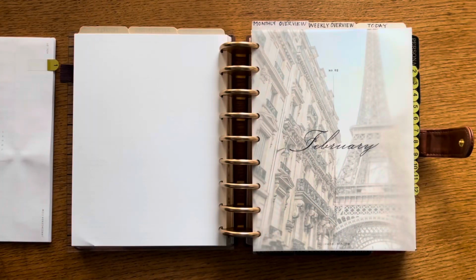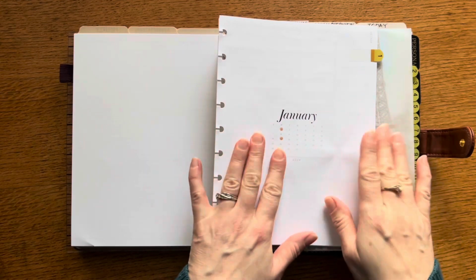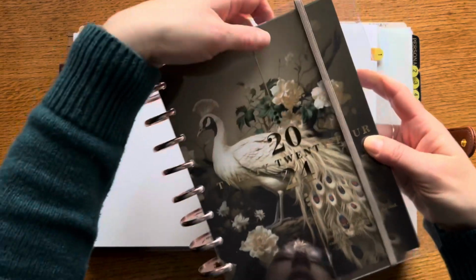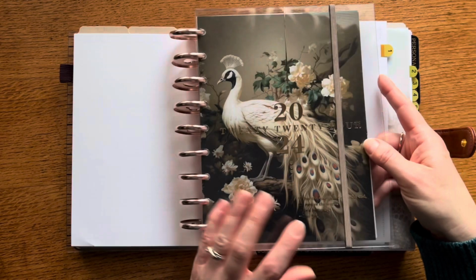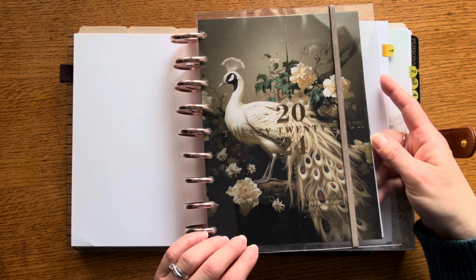Editing Natasha here, and I realized I forgot to show you what I do with the previous month's inserts. So for now, what I'm going to do is start my new 2024 archive planner. So this is the cover from the January deluxe subscription box from Jane's Agenda, which I think will work great as my overall cover for the year since it has the year on it.